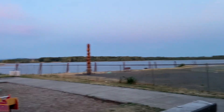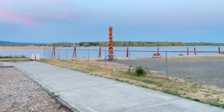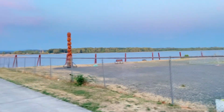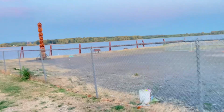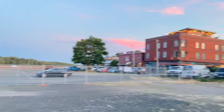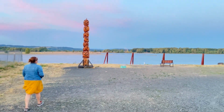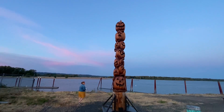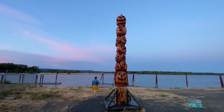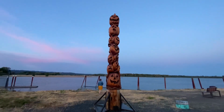So we are now walking to, we saw this from way afar, like a Halloween totem pole. Definitely gonna check this out. Now as you see right here, Mrs. Crime just took a photo of it. It's a totem pole of pumpkins.